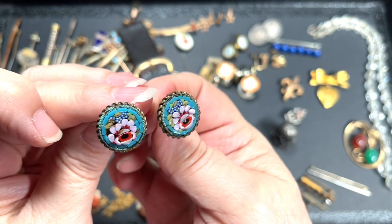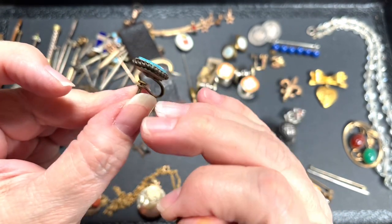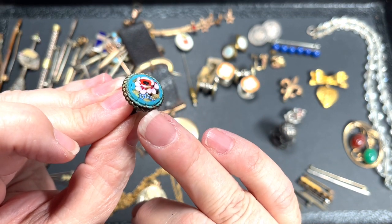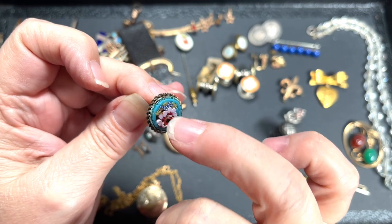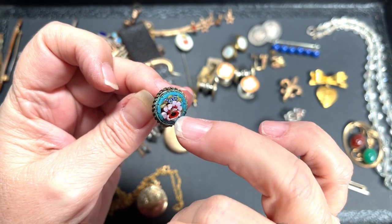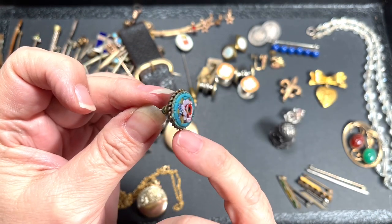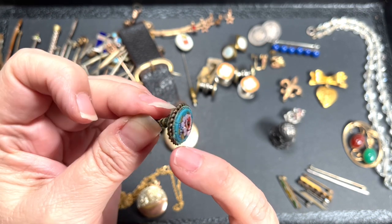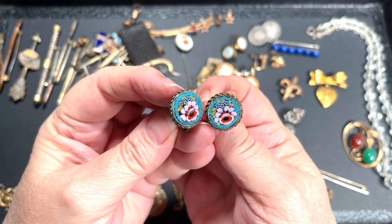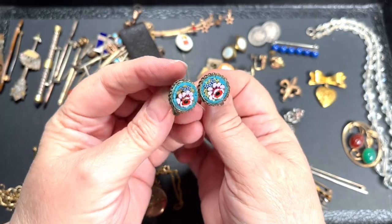So I'm going to add these to that cleaning video so we can show how to get in here and clean just the edges without getting the tiles wet, because these are set in cement. We do not want to get those tiles wet, so we want to be very, very careful how we address this and clean these. These are in beautiful condition, and what I mean by that is no missing tiles.